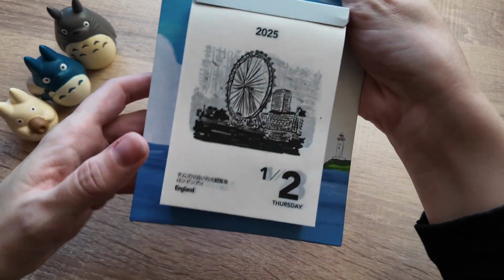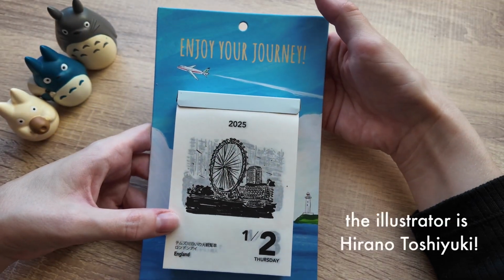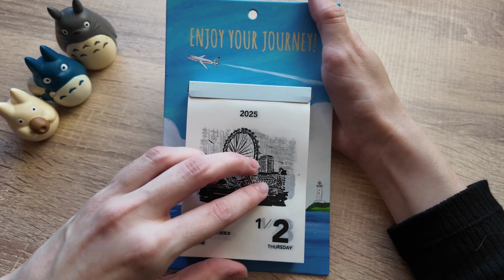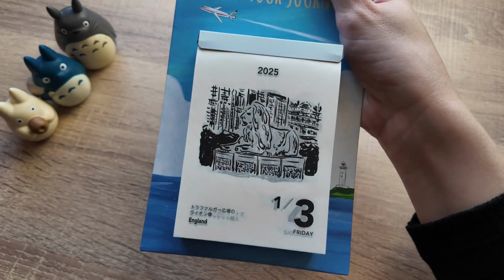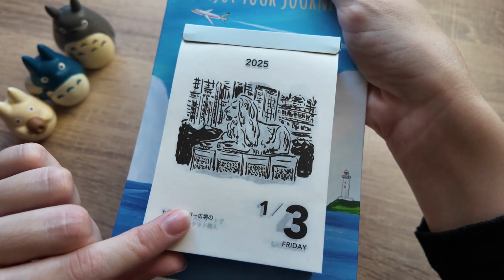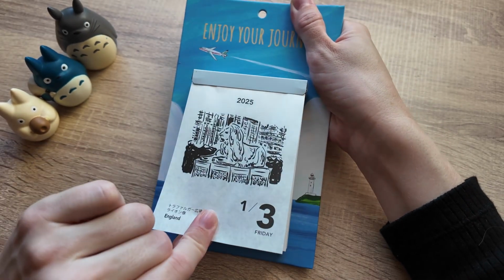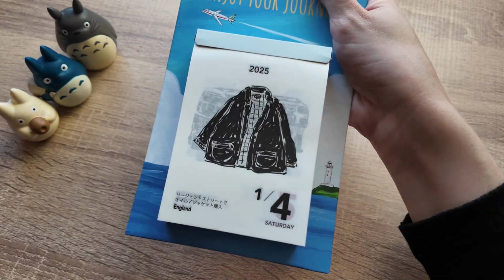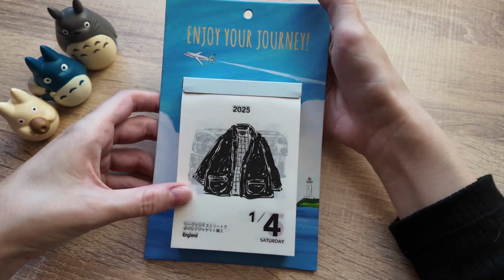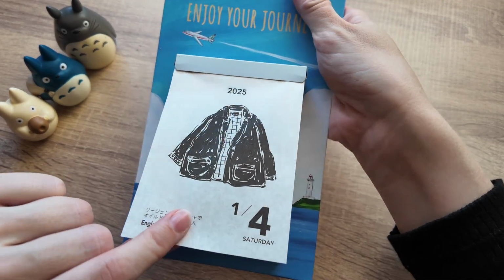So that was 1, this is 2. I'm not sure who the illustrator is for this, but if I can find a name, I will put it on the screen. Day number 3, we're still in England, so this is one of the lions in Trafalgar Square, I think. I wonder if it must stay in the country for a few days. This light coat in England at the moment would not be sufficient. It's been going down below 0 overnight. It's been quite cold, so you'd need a few layers under this if you were to wear that.